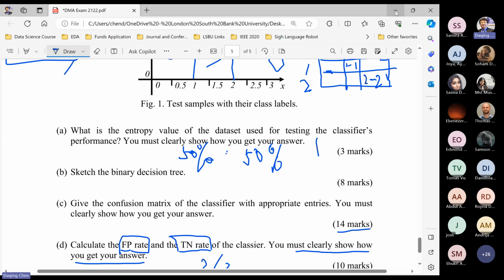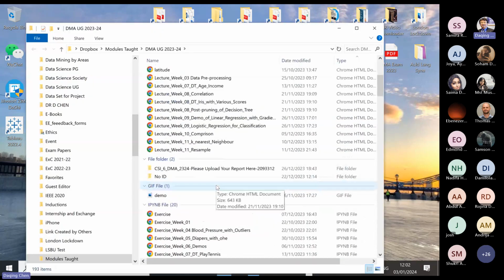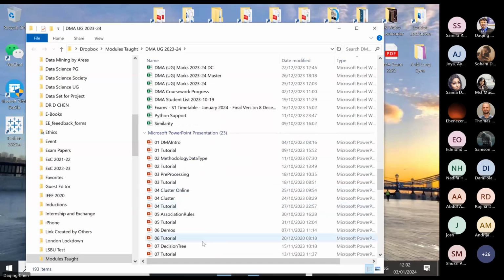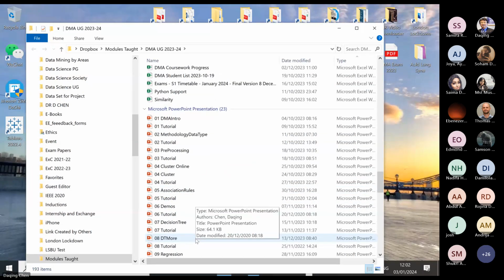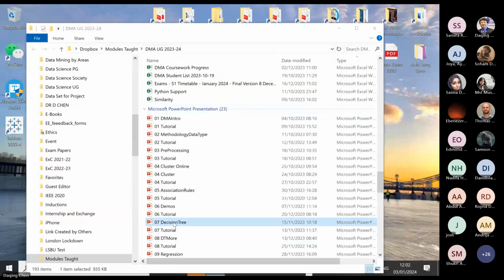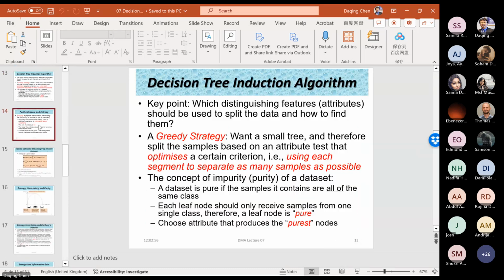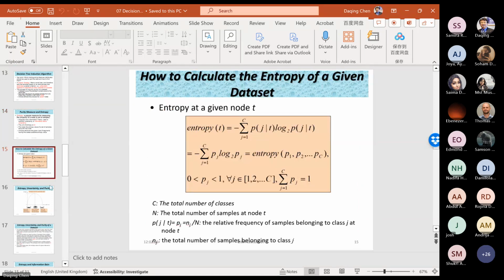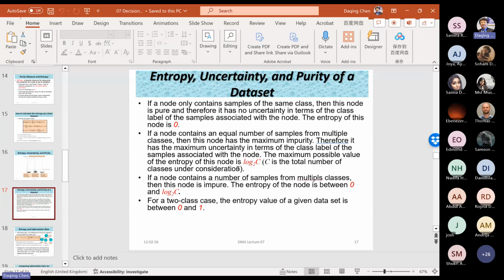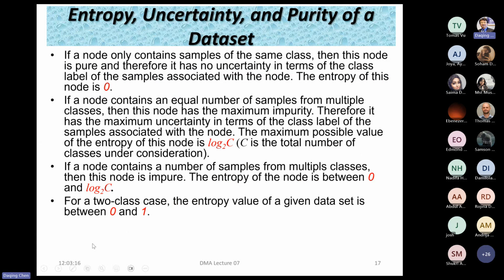Okay, let me show you the slides. I didn't include that slide in the revision slides, but I can quickly go to it. That was in week 7, I think. No, it's week 6. Okay, so this is basically the formula. To calculate this, we would need the calculator, and you're not allowed the calculator, so you don't need to calculate. This is a constant for the 2 classes case.